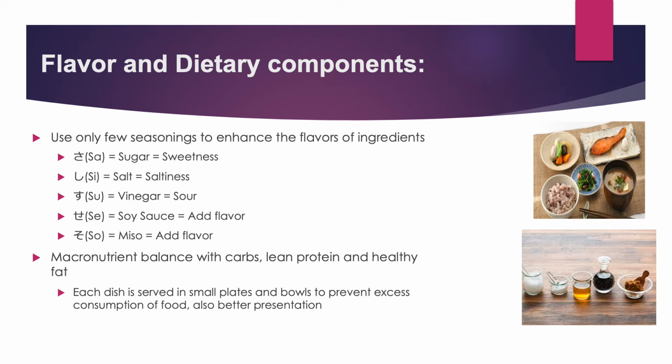Washoku is also served in small plates and bowls, which makes for better presentation, and it also helps prevent excess consumption of food.